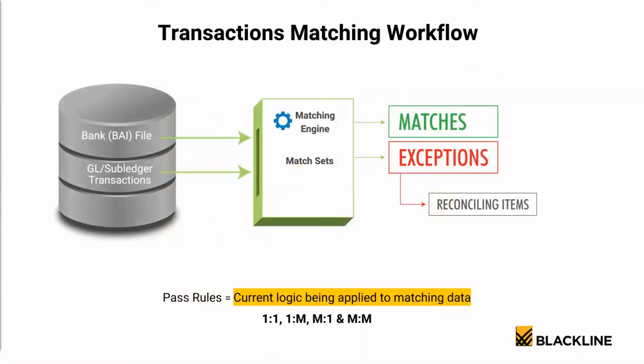Now here's how it's done in BlackLine. BlackLine does all that manual matching for you. So this is a flow chart of how it works for a regular bank reconciliation. On a scheduled basis, BlackLine is going to import your bank and your GL or subledger transactions. It's going to run the files through its matching engine, where pass rules are used to compare and match records from both files. The records that are successfully matched get put into this matches bucket up here. And then records that are not successfully matched go into this exceptions bucket right over here. And that's where a user would go in and then manually research and manually match those remaining records.